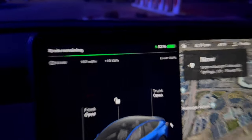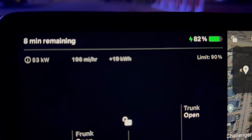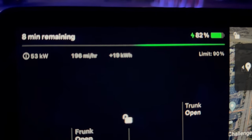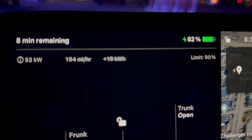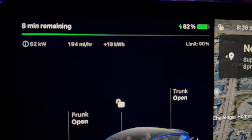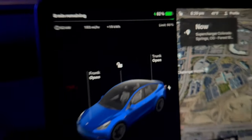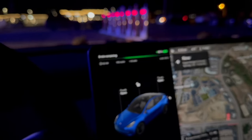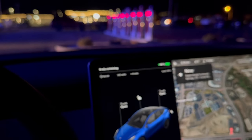All right, let's do a quick update. I think we've been here about 10, maybe 15 minutes. I don't remember what time we got here, but now we're down to 53 kilowatts, and we're at 82% state of charge. Pretty good. It's been fast. I'm sure over time it's less exciting and new to be here and doing this, but I'm shocked at how easy this is.